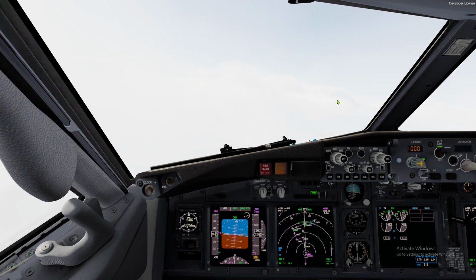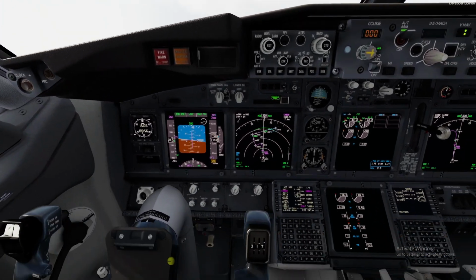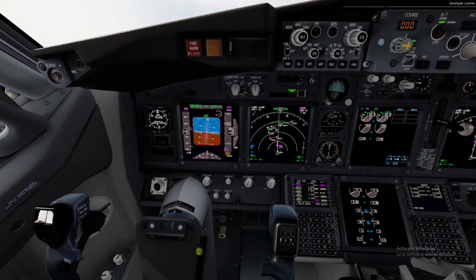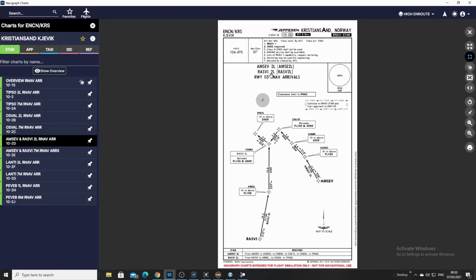Back to the flight deck. Right, we have begun. We're actually going through flight level 120 right now, sent down to Kristiansund. I'll show you the approach really quickly. There we go. We're taking the AMSEV to Lima, which is here. Right here.